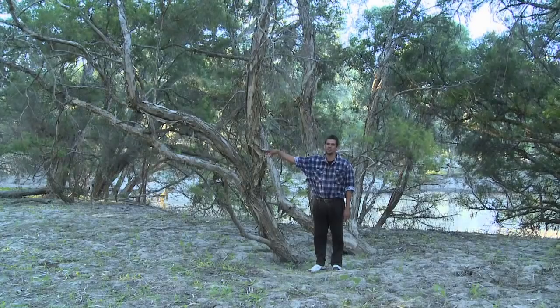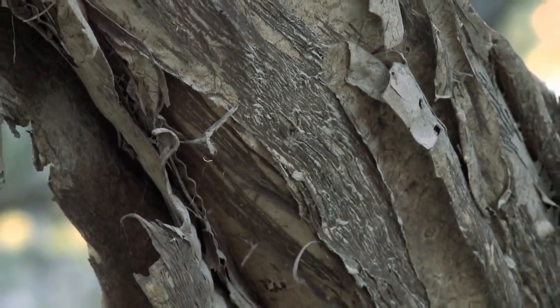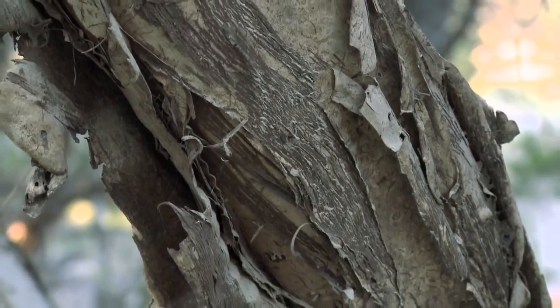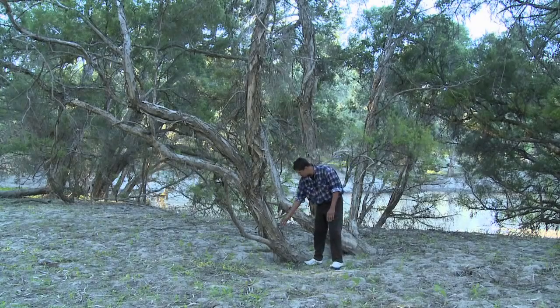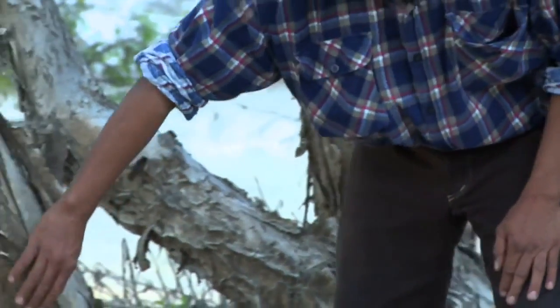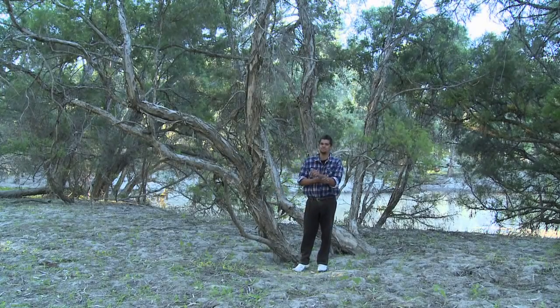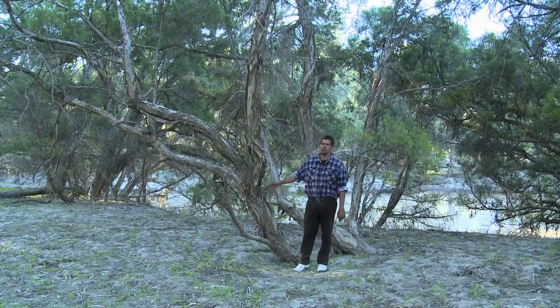This is a melaleuca or tea tree. It's a medicinal tree. From what I've been told by the elders, if you had a cut or some sort of an open wound, you'd get this bark, the fleshiest bit you can get, close to the sapwood, and wrap it around the wound, and it had healing properties.